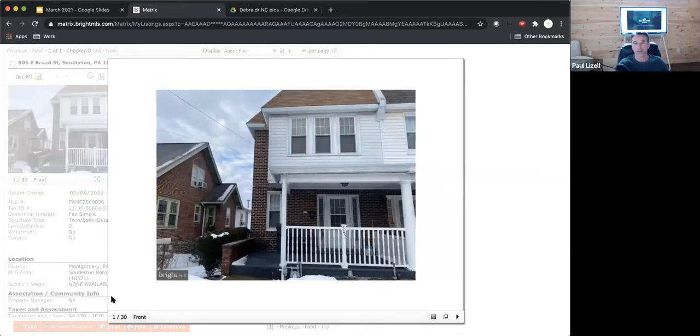But what they require is everything needs to be mortgageable. There can't be chipping paint. There can't be uneven flooring where that's a trip hazard. All railings have to be closed off. Think everything to code and somewhat kind of beyond too. If there's any knob and tube exposed, that's a red flag. You have to get rid of that.